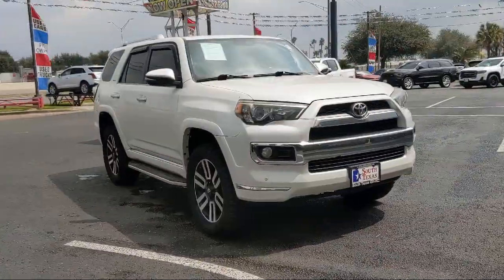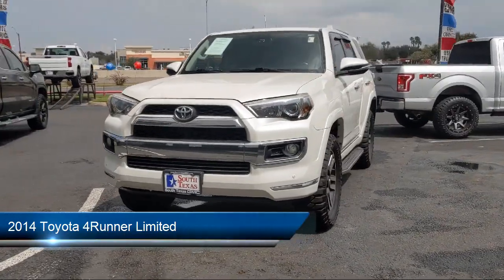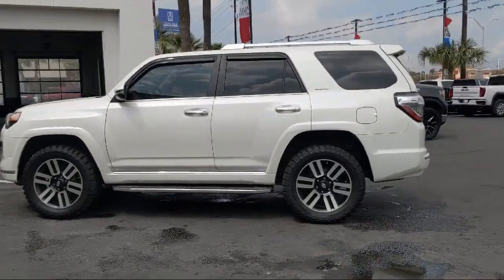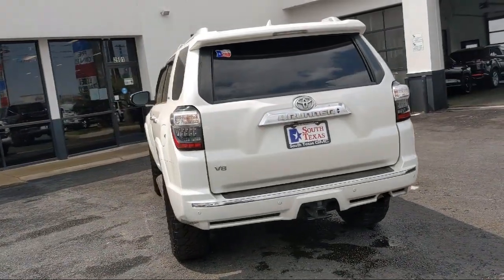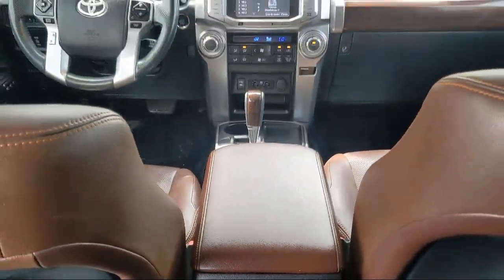And here's a look at another one of our great vehicles from our inventory. It comes equipped with navigation, leather seating, auxiliary audio input, leather-wrapped steering wheel, Bluetooth smartphone integration, MP3 player, rear head airbag, seat memory, HD radio, climate control, and much more.